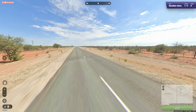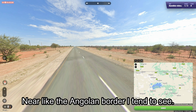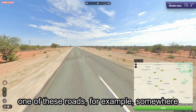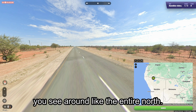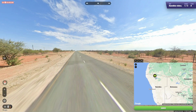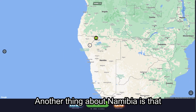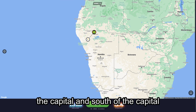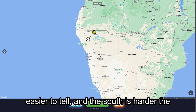Red soil is mainly a thing you see up in the north, near the Angolan border. So like one of these roads, for example, somewhere up here, red soil, you see around the entire north. There could be red soil in other places, but I just don't see it as likely. Yeah, so we are in the north. Another thing about Namibia is that north of the capital and south of the capital are very different. The north is easier to tell, and the south is harder to guess.